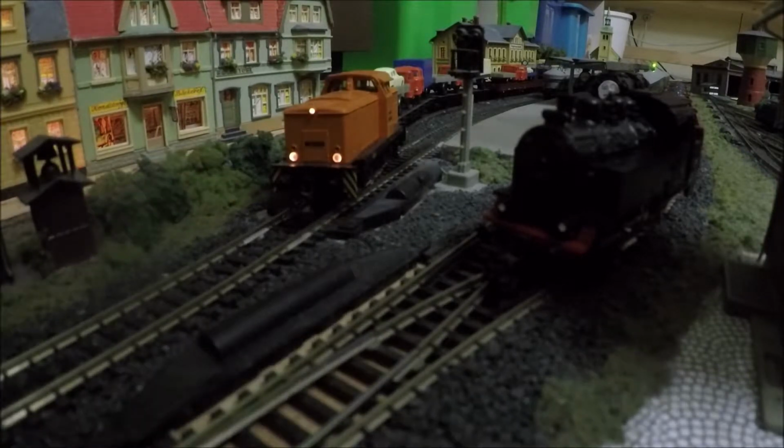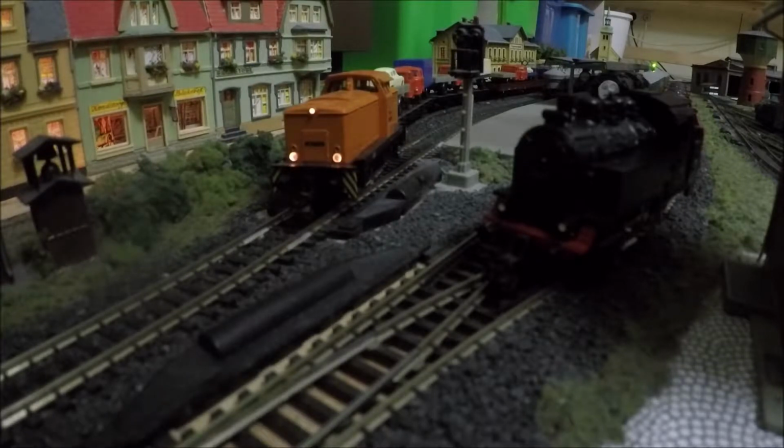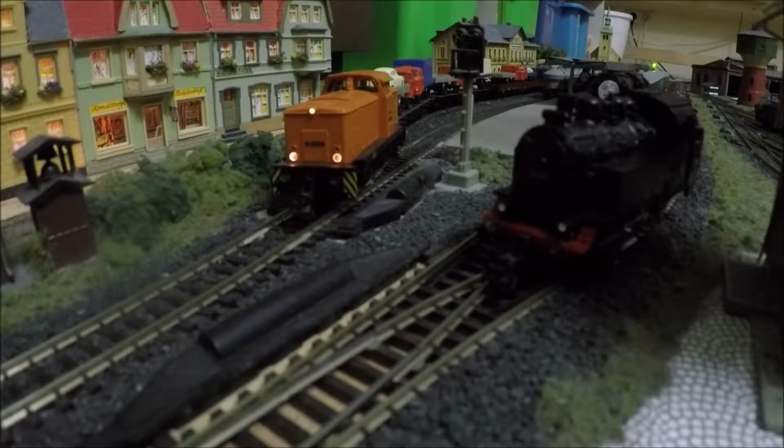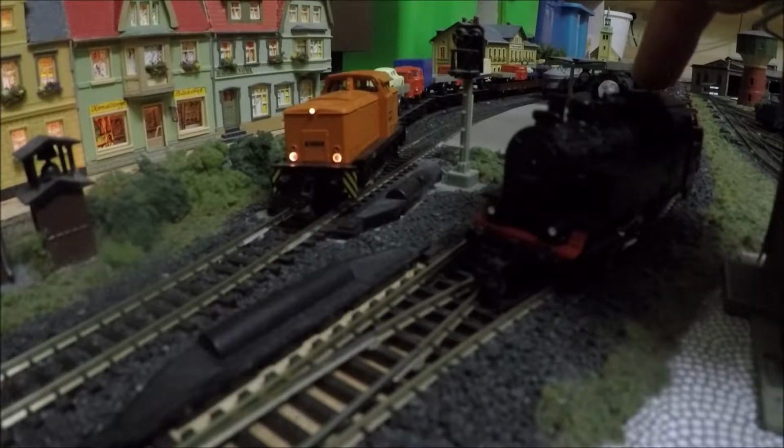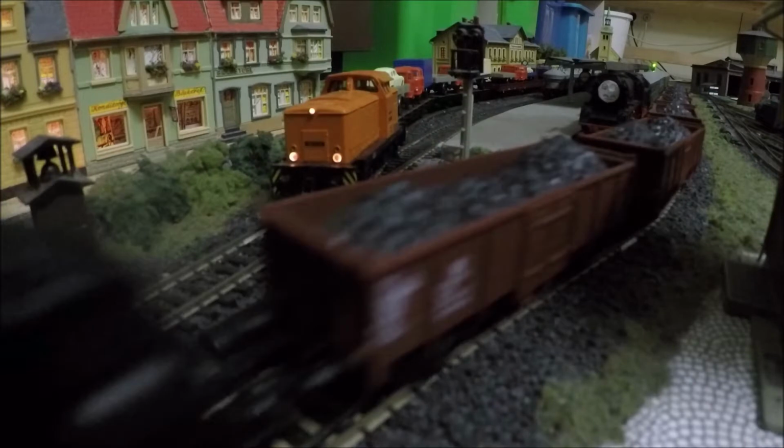So, on the right, we have a coal train being pulled by a BR-81. So, let's just let that beauty set off. Well then, just give her a boop. And there she goes.